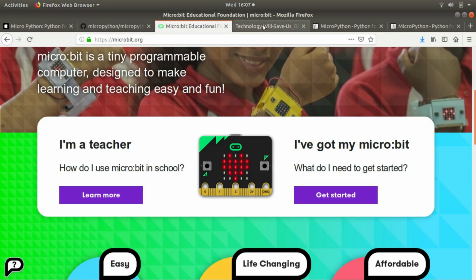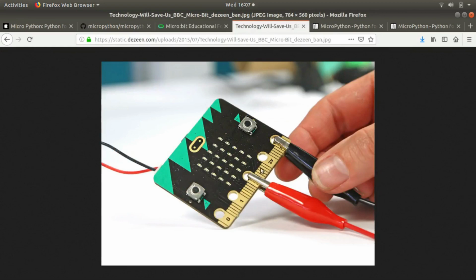And this is what the board looks like up close. I think it's pretty elegant. It has these larger pads that you can hook up gator clips to. It's got a fun little LED display, kind of a cute little outlook to it all. I do not have a micro:bit. I may at some point get one and start making tutorials for the micro:bit. I have some other boards capable of running MicroPython that I will be teaching on.